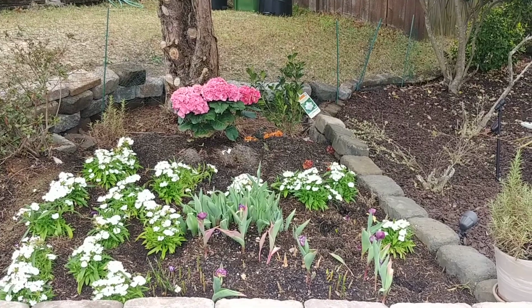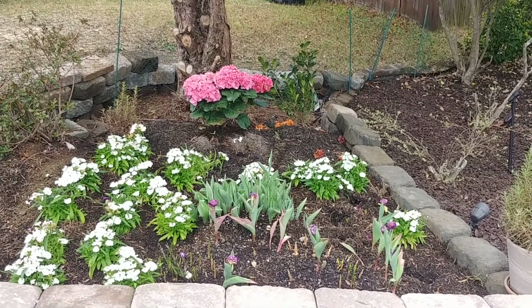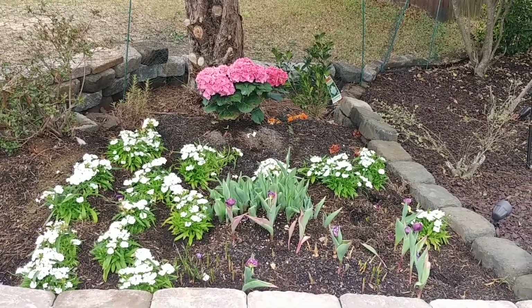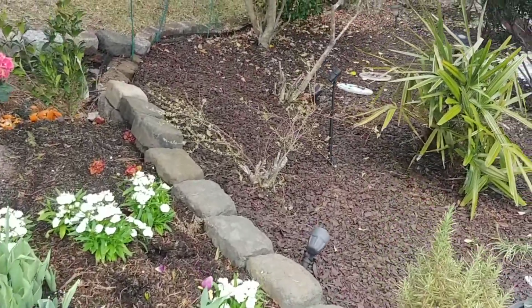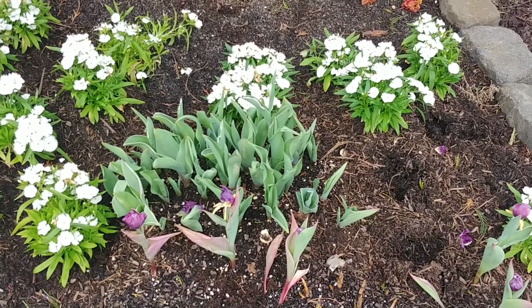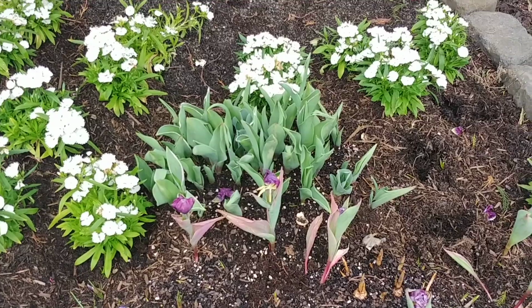I gotta take that tag off that gardenia bush. There is the hydrangea, she's doing well. I see little spots there on the leaves that I don't like, so I have to look at that further. But here are my tulips over here.